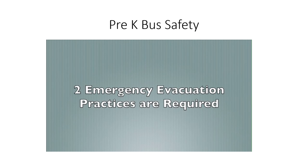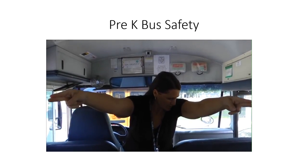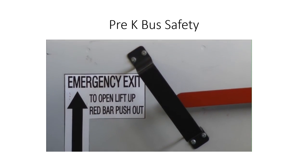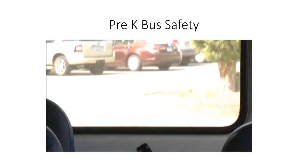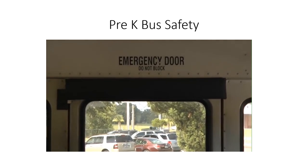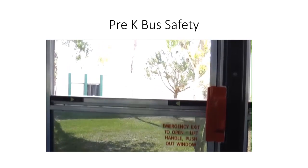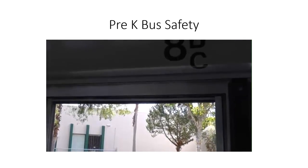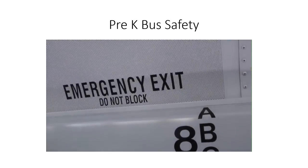Each year, two emergency evacuation practices are required for all Head Start children who ride the bus. During these practices, emergency exits are pointed out to the children. These emergency exits are the front and back door of the bus, a window on each side of the bus, and two ceiling vents that can be used for evacuation purposes. Students are also instructed how to create two additional exits, should they be needed in the case of an emergency. The front windshield of the bus and the back door window can be kicked out, creating escape avenues.